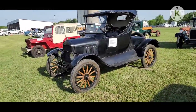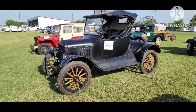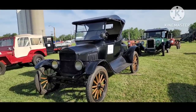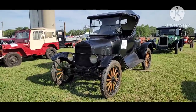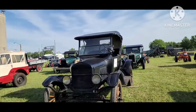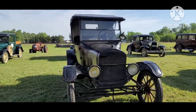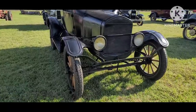This is a 1925 Ford Model T runabout, and this one has the distinction of being the cheapest Model T ever produced. In 1924, they were $265 for this body model, and in 1925, that price dropped to $260. I really like the warm original vibe that this car has. It's got a neat aftermarket front fender brace.